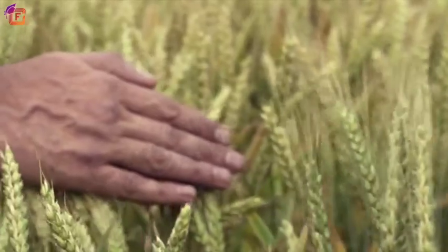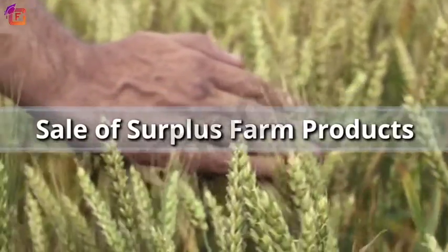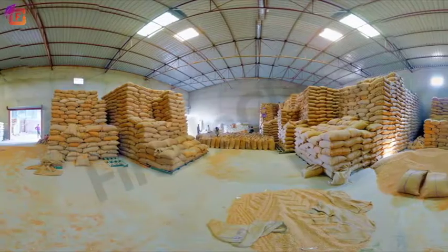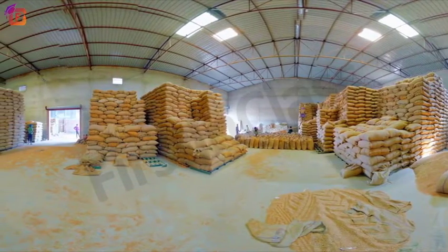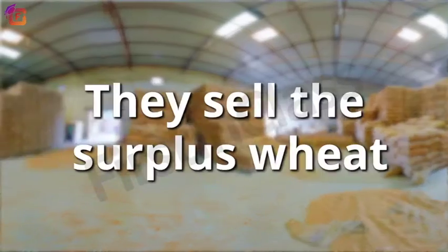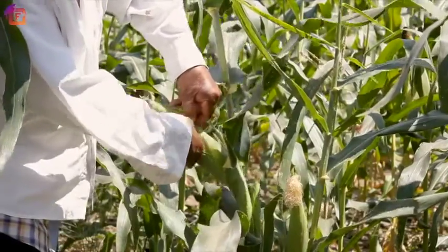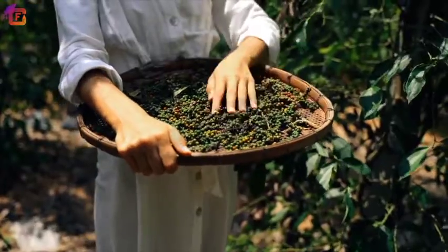Now the last one, sale of surplus farm products. The wheat the farmers produce from the land is retained in part for their family consumption and they sell the surplus wheat. Only the medium and the large farmer families supply the wheat to the market.